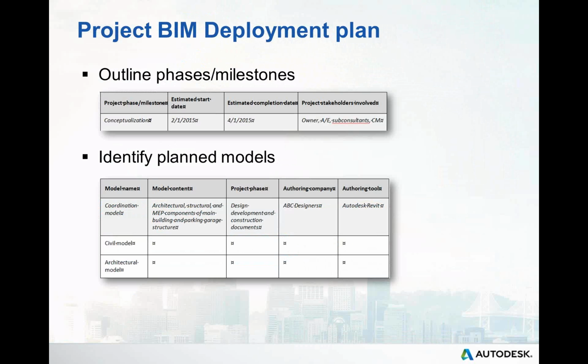So we've got our outline phases. We're going to estimate start dates and who's involved. That's very important. We want to keep track of these milestones. It's really the only way that we can keep track of our successes and the challenges that we will face in the future. We want to identify planned models.